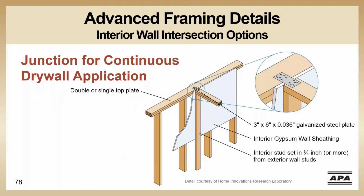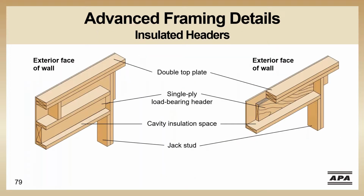This detail provides the best insulating potential at intersecting walls, but can be a bit challenging to install. It leaves space between the interior wall and the exterior wall such that a sheet of gypsum can be slid through the gap. The size of our headers is another critical advanced framing component.